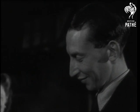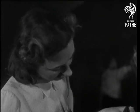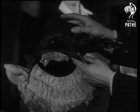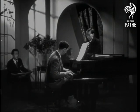Besides having to visualize how things are going to look from sketches and models, an opera producer must be able, from the manuscript, to hear in his mind how the music will sound. He runs over the score with the composer Benjamin Britten at the piano.